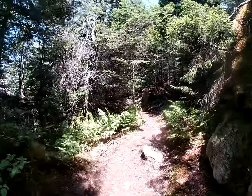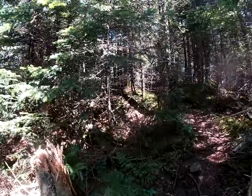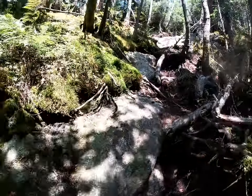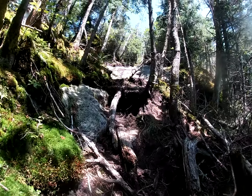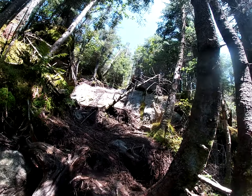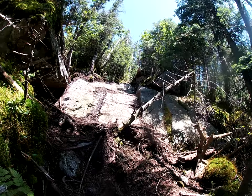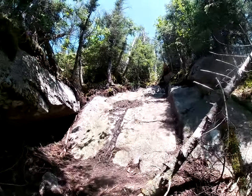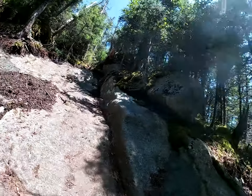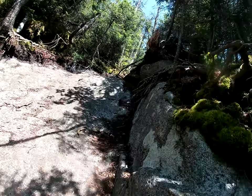If you're gonna do this trail, you better love mud and love climbing up steep slabs of rock that are wet and muddy. Oh, psych. We're not done yet. A little more to go here. This little slab, and that should be it. Of course, heard me say that just a minute ago, so we'll find out.